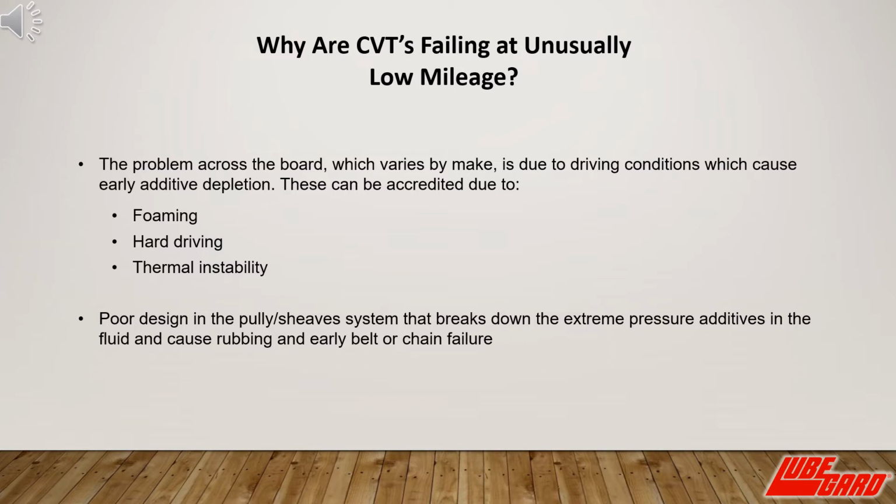Hard driving or driving style. People tend to drive these little CVT transmissions very hard. That's why they put a shifting step in them to try to make people drive a little bit more reasonably. And the thermal instability of the original CVT fluids that they used for this application. When you combine that with poor design and the pulley and sheave design systems that break down the extreme pressure additives in the fluid and cause actually transfer of material and early belt or chain failure, it's a real problem for the industry, and it's the main reason we're seeing lots of these vehicles before we should.